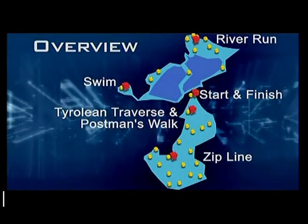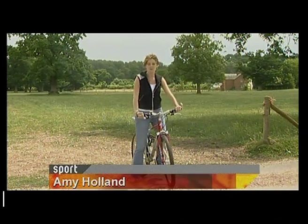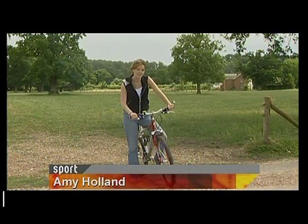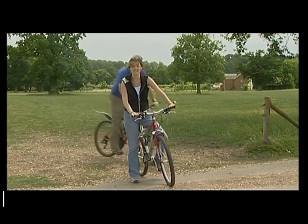This is the course that the Blue Eskimo competitors are going to have to face. Set over 3,000 acres, they'll have to run through woodland, mountain bike over rocky ground and swim through muddy water. And if that's not bad enough, they have to hit 31 passport control points on the way and do the whole thing in less than 8 hours.